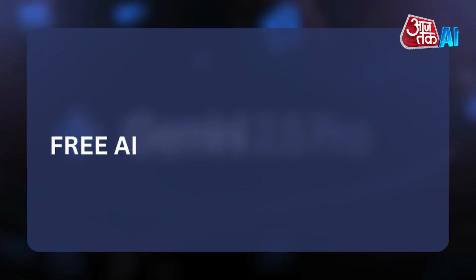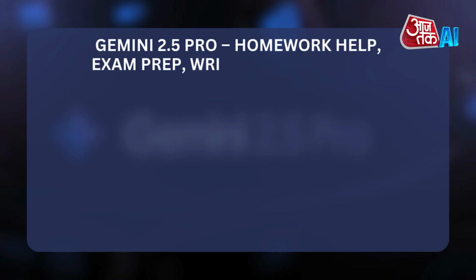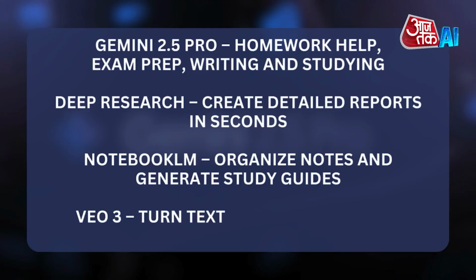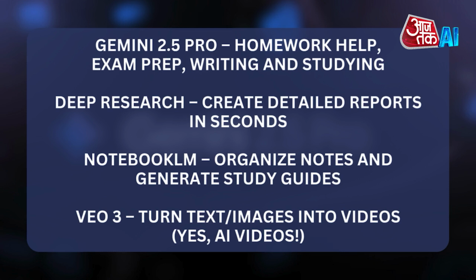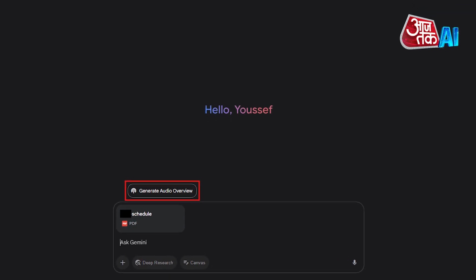This isn't just any freebie. Google is unlocking Google AI Pro, packed with game-changing tools like Gemini 2.5 Pro, homework help, exam prep, writing and studying. Deep research, create detailed reports in seconds. Notebook LM, organize notes and generate study guides. VO3, turn text images into videos. Yes, AI videos. Audio overviews, convert notes into podcasts.